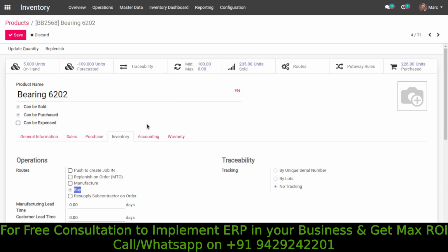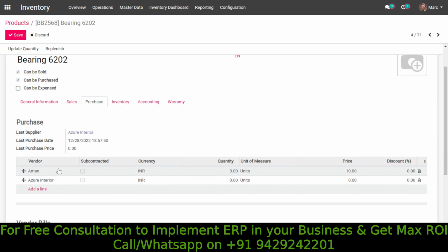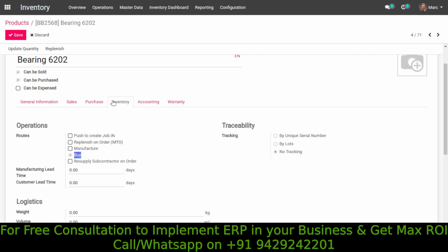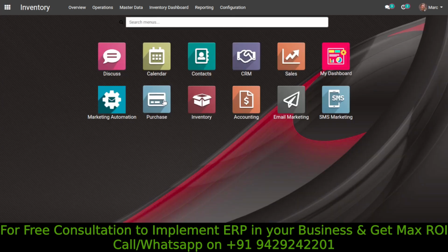Either it will notify you, or if you move forward in the automation, it will automatically create the requirement of quotation and intimate the purchase department that I need to buy this much quantity of this product from this particular vendor. For that, you just need to set a standard vendor over here, right? And it will automatically create the RFQ, the request for quotation. And if you set the replenish-on-order route, it means that whenever I get an order for this particular product, I will buy. So in both cases, the system will automatically notify you, or it will automatically create the RFQ over here.